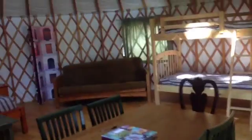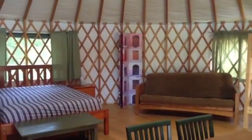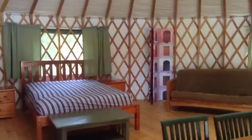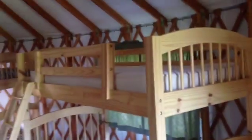Okay, so we have 1, 2, 3, 4, 5, 6, 7, 8, 9, and then the sofa pulls out 10, 11. And you'll see this sort of doory weird thing here. That's actually a folding room divider and blind. So you have plenty of space. You can have 11 people in here for just 180 a night. That figures out pretty well, doesn't it?